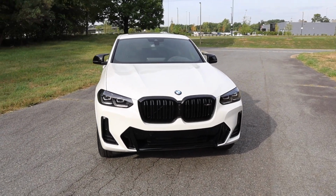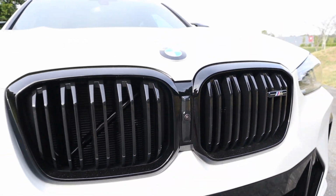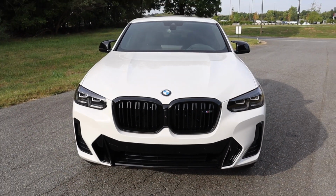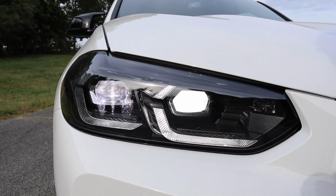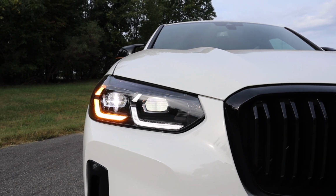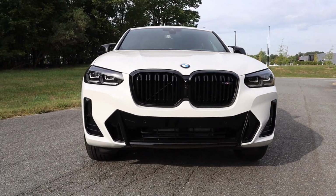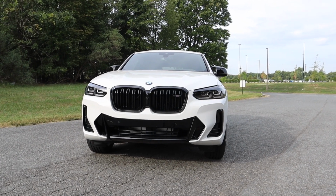Now, as we take a look up front, you'll notice that the entire kidney grille is finished off in gloss black. This model also features a forward-facing camera, and there are plenty of cutouts in that grille to provide additional cooling when needed. Now, this also has a dark housing for the LEDs up front. Headlights, high beams, DRLs, and turn signals are all LED. There's also parking sensors in the lower section with a lot more gloss black, and then tons of cutouts even on the corners of the bumpers. Those are inlets there to provide some better airflow.